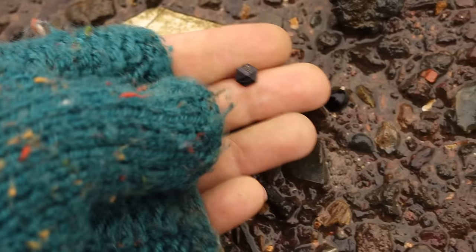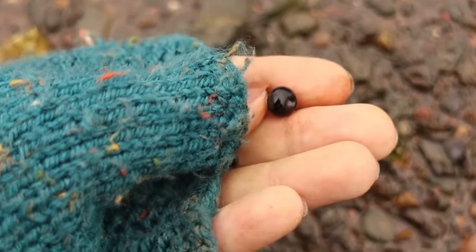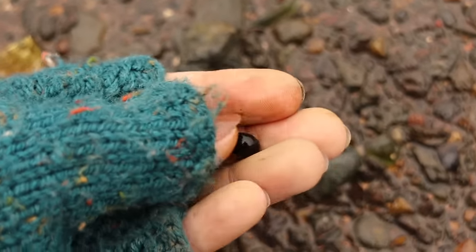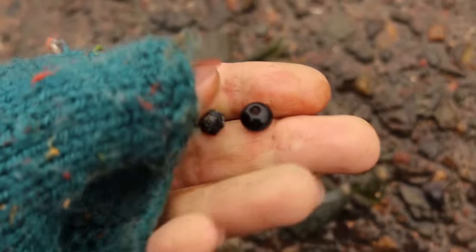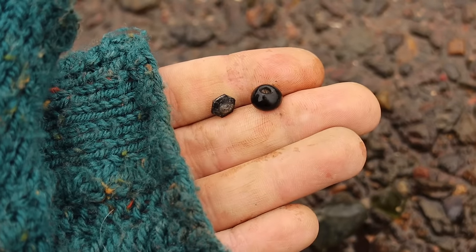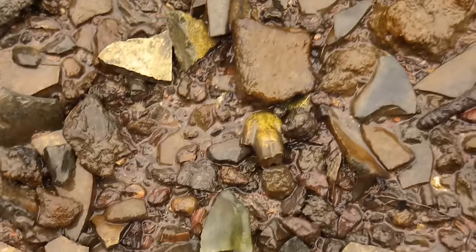And I've walked a little bit up the beach, and there's another bead. Again, I don't think that one's black. That's one of those older wound ones. Might be like a deep purple or a deep blue. But we'll have to look in the roundup. Oh, the rain has just started. Quite heavily, quite quickly. Okie dokie.